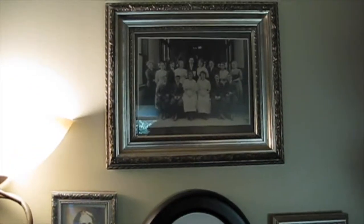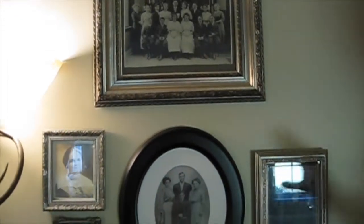Okay, so here we are in the master bedroom right now. What I'm going to do is we're going to go around clockwise in the bedroom and just point out some of the neat little trinkets and pieces of furniture that my mom had. So if the camera will pan over to this wall first, you'll see that we have a collage here that my mother put together of our relatives. We've got a neat little lamp on the wall. We've got pictures of my mom's side and my father's side.